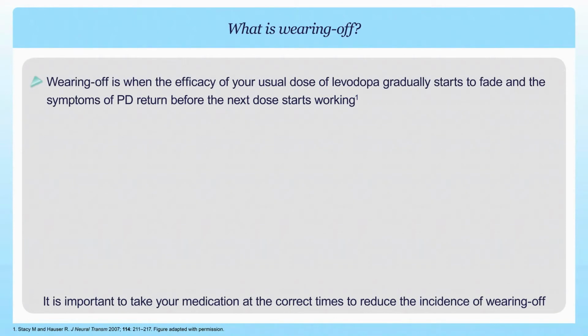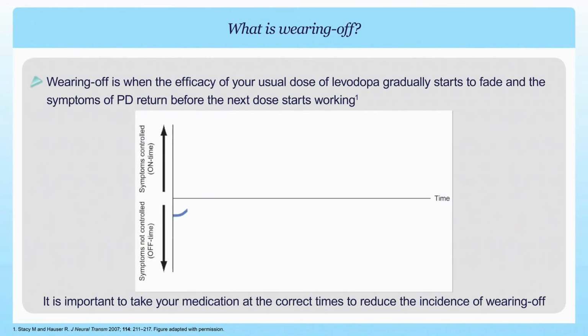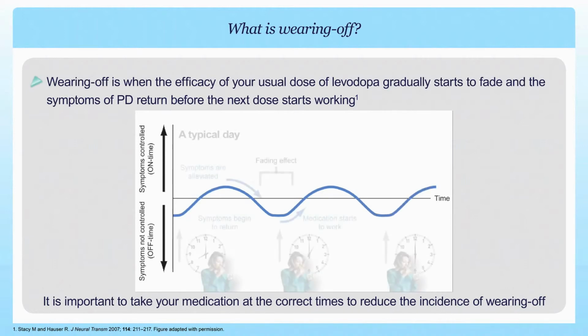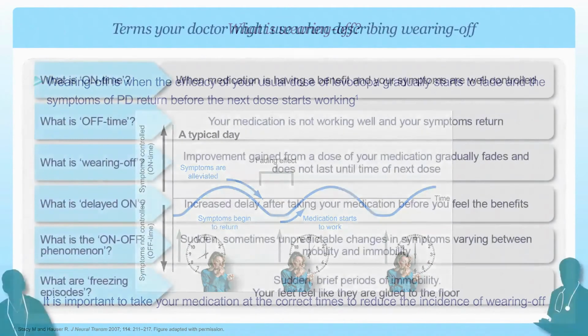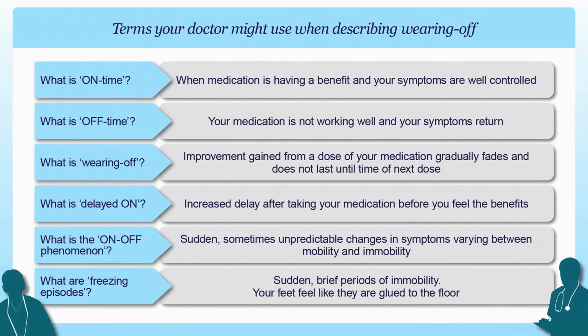More specifically, wearing off is when the effect of levodopa fades away before the next dose of levodopa is due, and the person with PD experiences a return of his or her PD symptoms that lasts until the next dose of levodopa is taken and begins to work. This is one reason why it is important that people with PD take their medications at prescribed times, on time, every time.